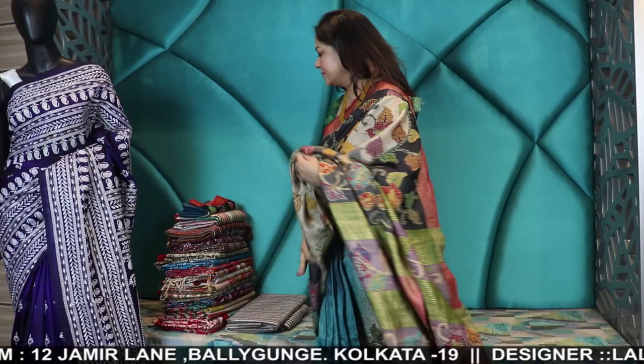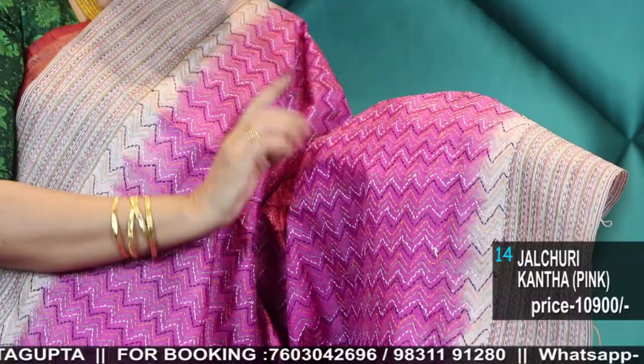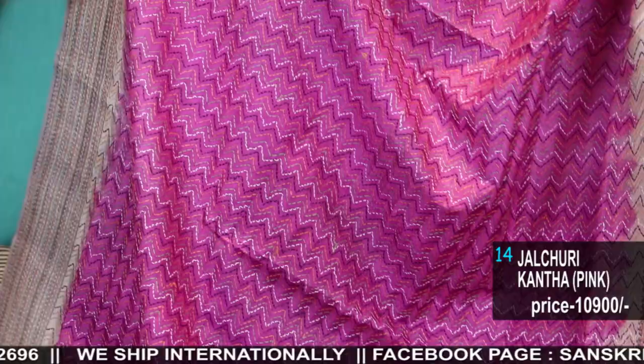Jalchuri Katha. Many of you were wanting, last episode I think I just showed one Jalchuri Katha. So there was a lot of demand, many inquiries about Jalchuri Katha. So this is a nice zigzag pattern Jalchuri Katha. In silk. Body part, pink part is dyed. And then the work is done. See the work. I'll show you closely.